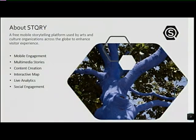The platform allows an organization to tell stories through text, images, audio, video content. It can take visitors behind the scenes or show them what went into the making of a piece, or just allow the artist to directly communicate to their audience. The content management system is super easy to use. There is no code required. All changes are instantly updated on the mobile apps. The app allows you to create an unlimited number of stories and arrange them into different categories within the same organization, and I'll walk you through that demonstration in a few moments.